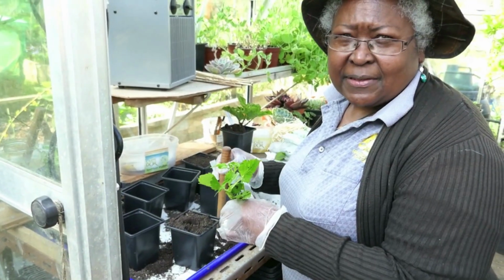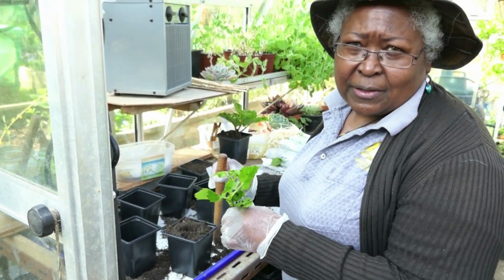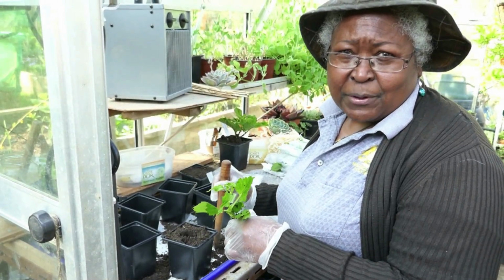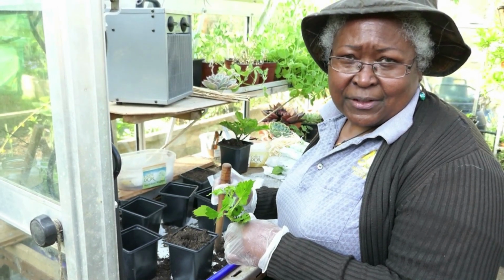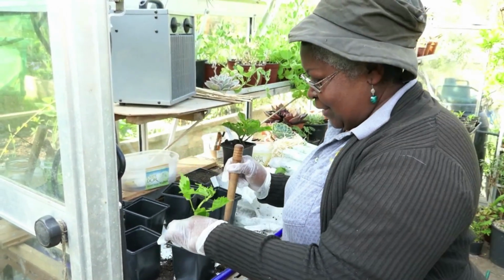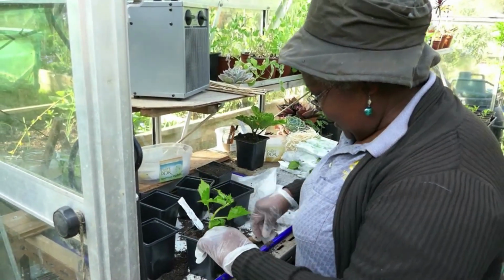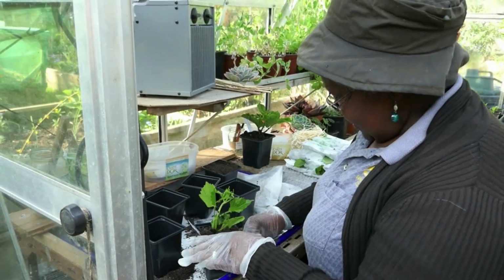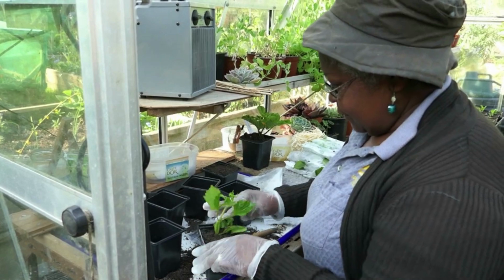I'm just potting up the dahlias now that I received through the post a few days ago. Unfortunately, because of what's happening, there won't be any local show for me to show them off in, but the garden still needs to look beautiful for ourselves. So here it goes, and I'll put a label in and a bit more dirt to cover it around, and there you go, dahlia ready.